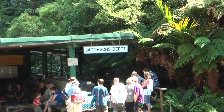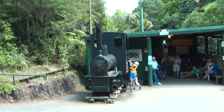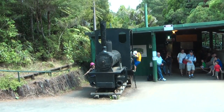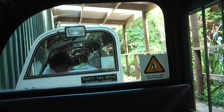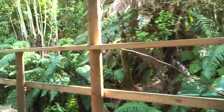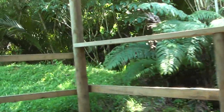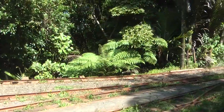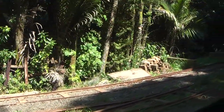The Rainforest Express is a tourist attraction operated by Waitakere, which provides Auckland's water service. The narrow gauge line runs from Jacobson's depot to the picnic site at Seaver Camp. The coaches are tiny, with a window on one side and open on the other. As we leave the depot, music and the commentary supplied by the driver starts.